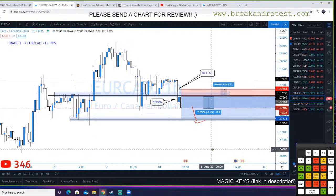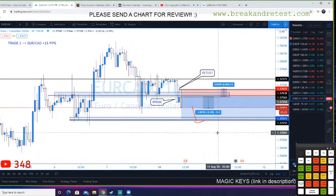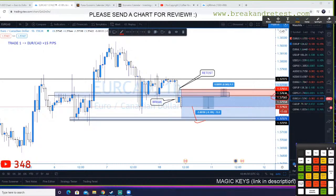John is saying, can you show your numbers for your entry, stop loss, and target? Everything you're asking is here. See the stop loss, and I said also 650 is my stop loss. You see the entry? This is the entry. See the target? I told you, stop loss 15 pips, target, we took the first, and the second one is here. I think you have everything here.